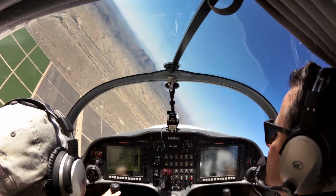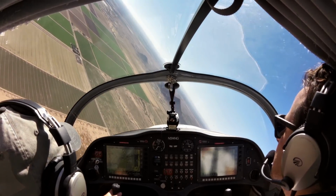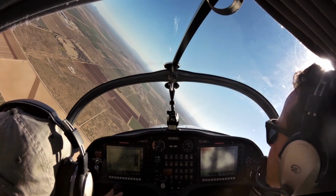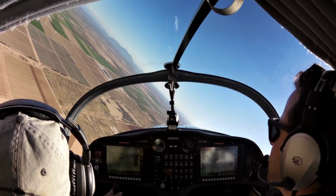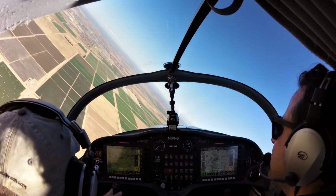Still the RPM, I guess I bumped it a little bit here, about 52 now. And our speeds are about 100 knots. And now I need to put a little more backstick on it. It's still holding up there pretty good in a fairly steep bank for a steep turn.